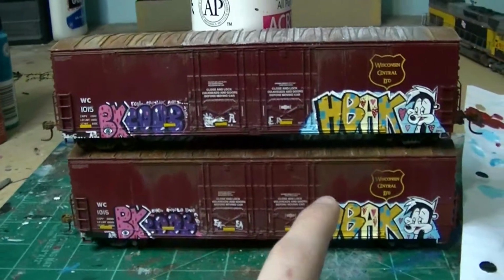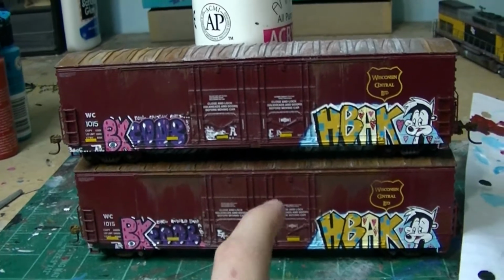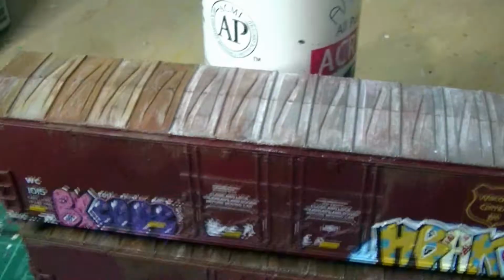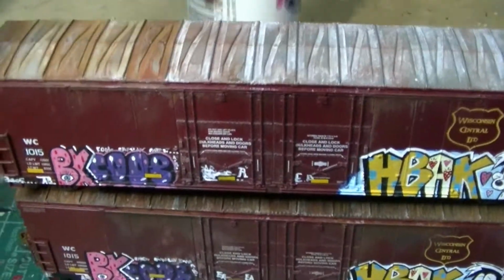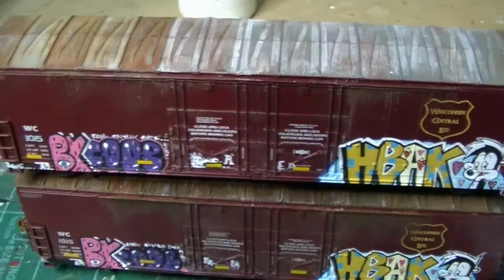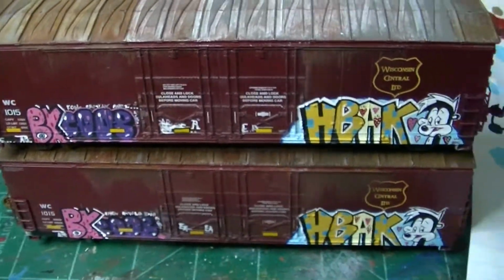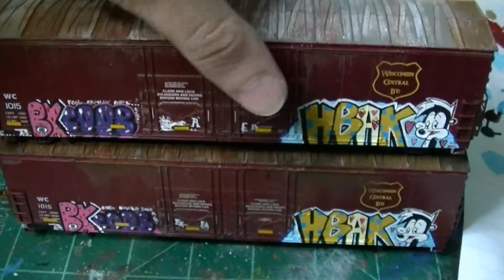This one will actually be shipped out either Friday or Monday this week, or next week Monday. But other than the tags, of course, I did all the weathering, and I added the couplers. I added the metal wheels too, because when I got these, surprisingly, they were missing the wheels. They had the trucks and everything, but I had to reinstall the wheels. So I got some KD wheel sets for these and installed them.